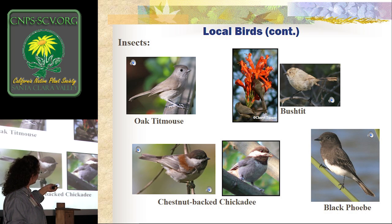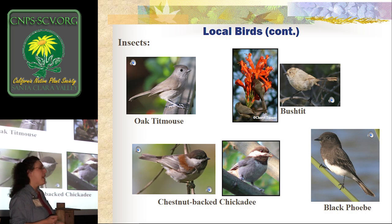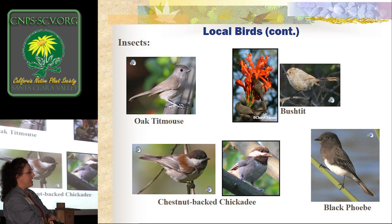And I don't know if you can see this, but he's got a nice little fat spider in his beak. So they're going to be picking the things that are living off of the undersides of the leaves. This little one here, and they are what's called a flycatcher. So they are a great bird to have, especially if you have any sort of water nearby.